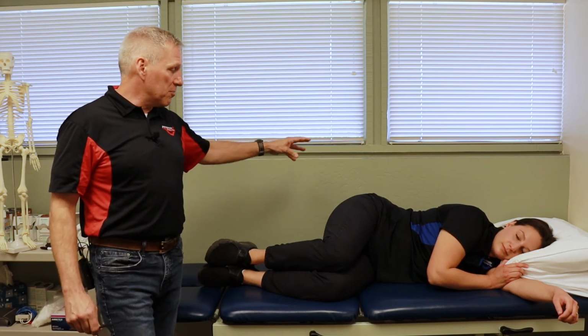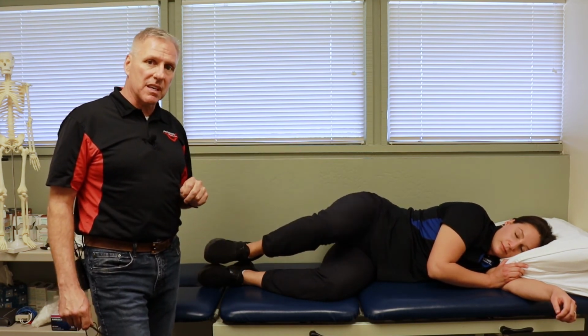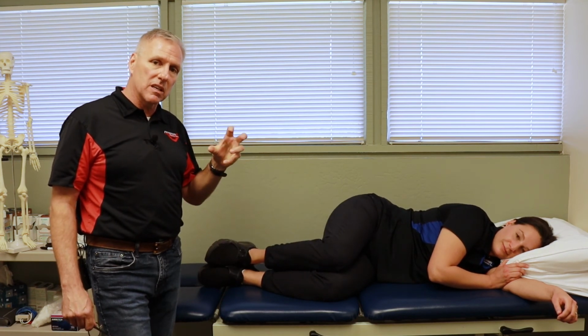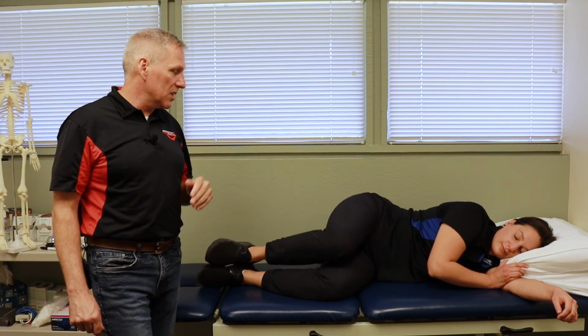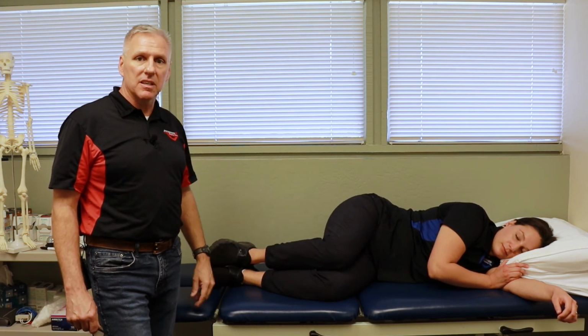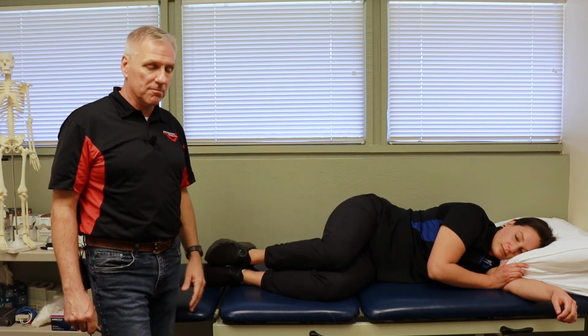Again, depending upon the condition of her hip, this may be considered a strengthening exercise because the hip is weak. So start with an exercise like this. You start for about 10 repetitions, and then you can build up to 15. When you can do 3 sets of 15, then you add another few repetitions.